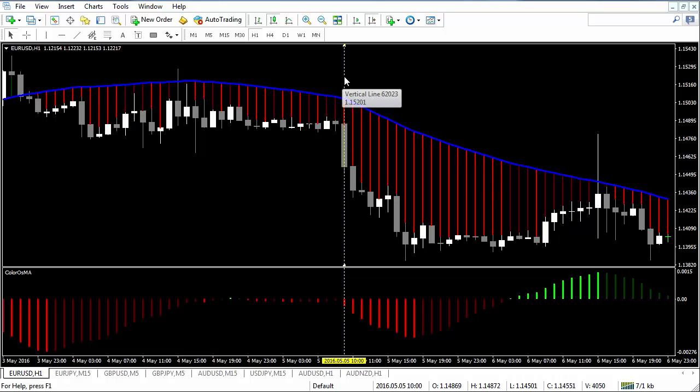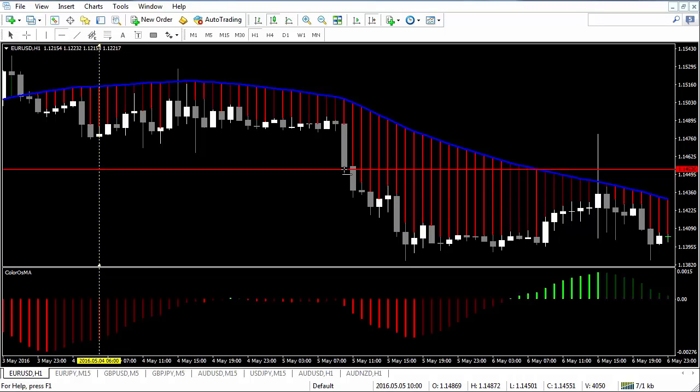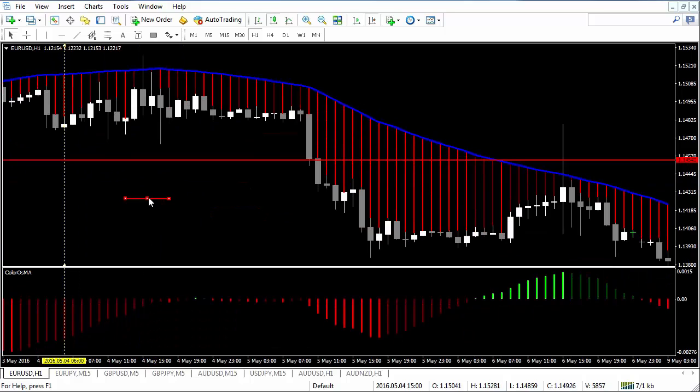So at this point, we're going to enter when this candle closes, because only then will we know if the bar prints red. We're going to enter a sell trade at the close of that candle, which would be the open of the next. Stop loss is going to go just above the highest high of the last three closed candles. So this candle closed. This will be the signal candle, 1, 2, 3. This little white candle has the highest high of those three. That is where the stop loss would go.